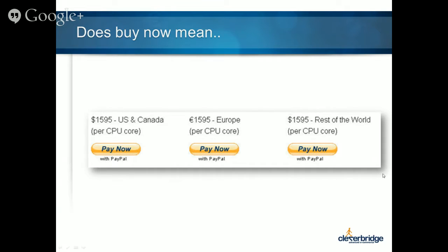Does buy now mean tell me where you're coming from? Define a currency or a region. You should have this information already about your customer. It's another bounce point. It might have your customer consider going to a different product, or pay with a currency that's not meant for their region. I don't know why on earth anyone would pay the €15.95 price for this product.